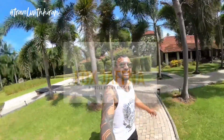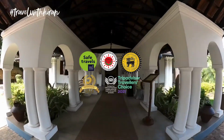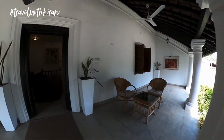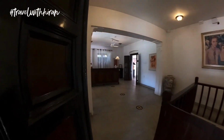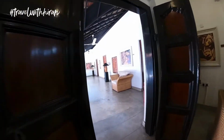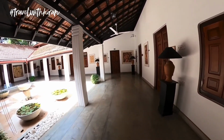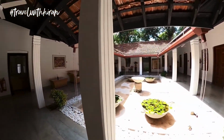So welcome to one of the best places in Jaffna. It's really, really amazing place. So it's called Fox Jaffna. It's about 10 minutes from Jaffna town.